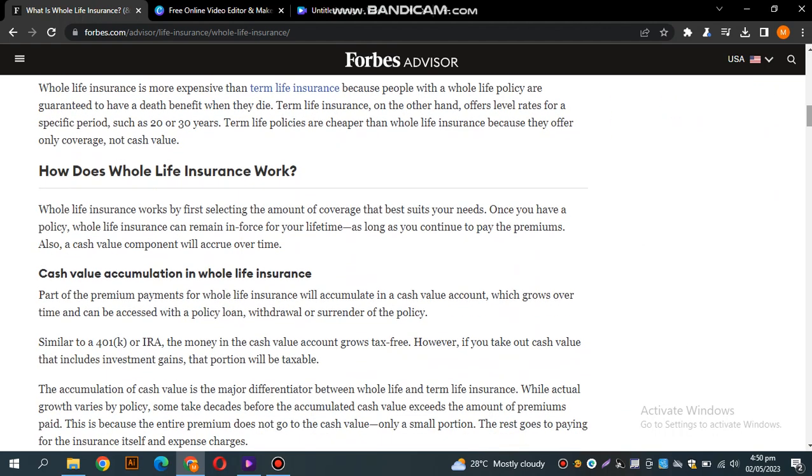How does whole life insurance work? Whole life insurance works by first selecting the amount of coverage that best suits your needs. Once you have a policy, whole life insurance can remain in force for your lifetime as long as you continue to pay the premiums. Also, a cash value component will accrue over time.